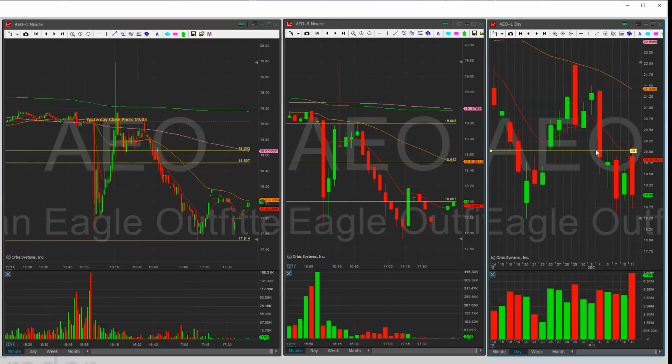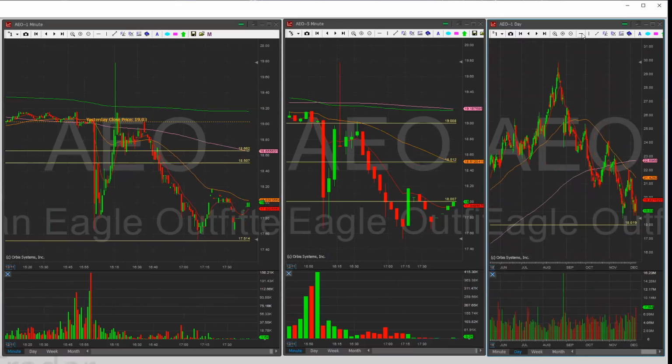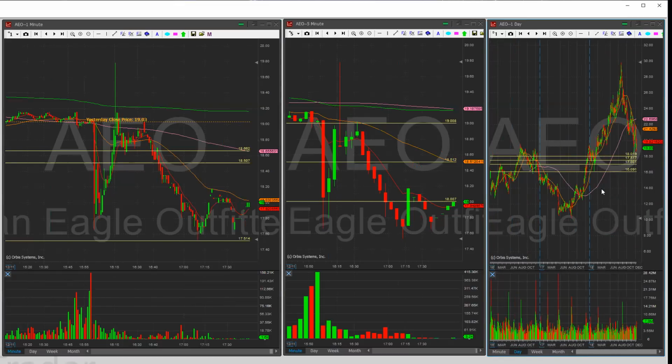Actually, I'm going to plot my targets on here. So 18, this is where it's at right now. Zoom out a little bit. So 17.50 would be my first target. I'm going to be looking for 17 as well. And then finally, I'll be looking for 16.10. What 16.10 is, if I scroll out here, you'll kind of see. 16.10 is earlier this year in February, late January. This is the bottom at 16.10 here.